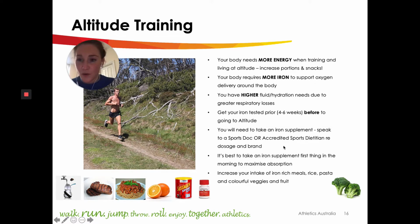As mentioned, you'll need to follow that up with a sports doc or accredited sports dietitian regarding the dose and the brand. As you can see down here on the screen, this is called Ferrograd C. It's something that's typically recommended, but again, speak to someone a bit more in the know. So it's best to take your iron supplement first thing in the morning to maximize the absorption. And that's just related to that increase in that protein called hepcidin, which can impact the absorption. So be really mindful of when you're taking it and what food you're taking the iron supplement with.